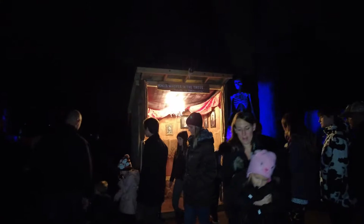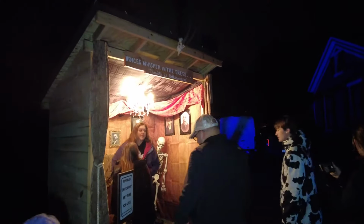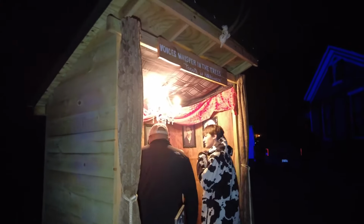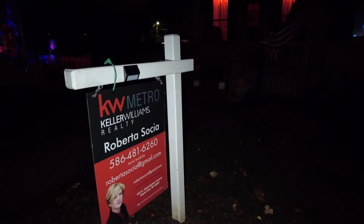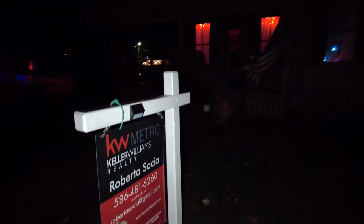There's also this area over here where you can get your photo taken. They have a little scene set up for you to sit at the Hotel Tillson and take your photo. And if you're looking to get in on the action, you're in luck. This house here is for sale and you can be part of the Tillson Street Terror in Romeo, Michigan.